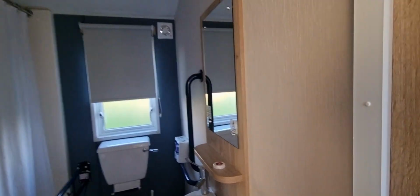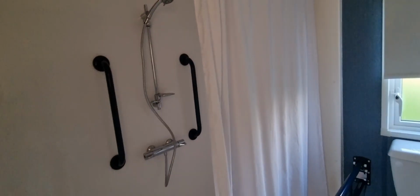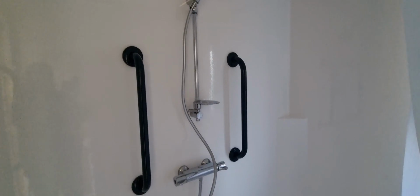So let's have a look in the bathroom now. So bathroom, of course, we've got a wet room. How big's that? Absolutely looking amazing. So we've got a walk-in shower. Lots of room in there with a seat to sit down, of course. So that's looking really good.